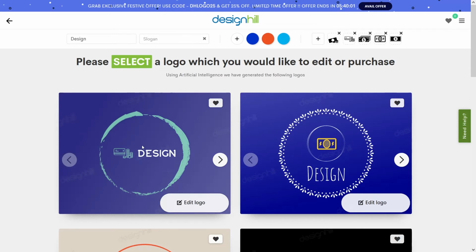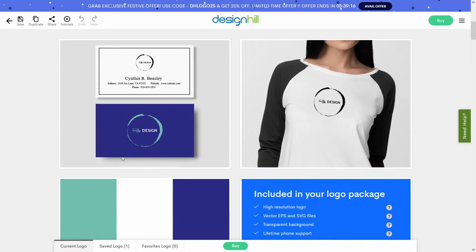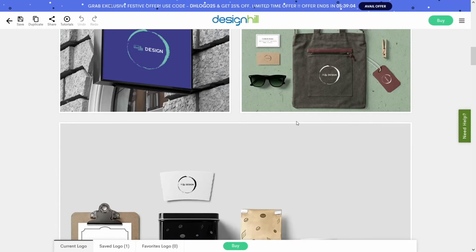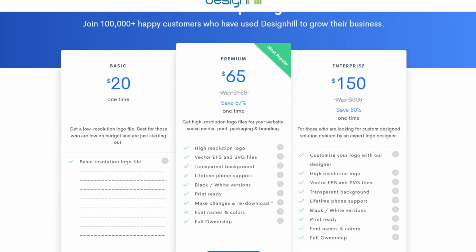and all you had to do is just click a few times. I honestly like this one over here, and when you click on that, you will click on Edit Logo, and here you can make little adjustments if you like, and this tool will also compile done-for-you business cards, t-shirts, and all these different features. As you can see, billboards, bags, you can put this anywhere you like. And all of this will cost you $20 for the basic package, $65 for the premium package, and $150 for the enterprise package. But now you don't have to spend money on this out of your own pocket, because I'm going to show you literally how to get this completely for free.